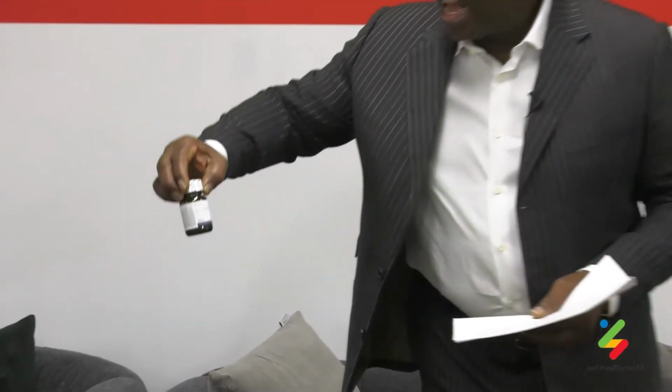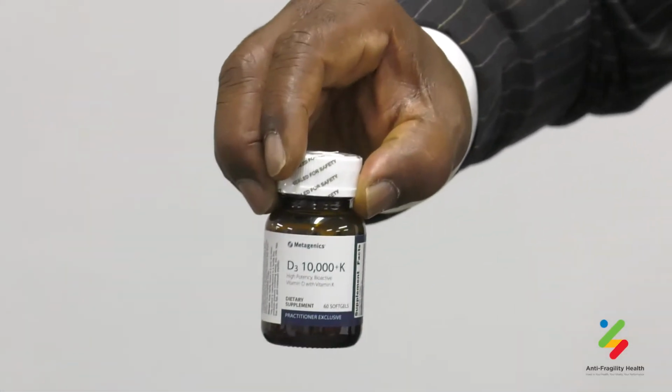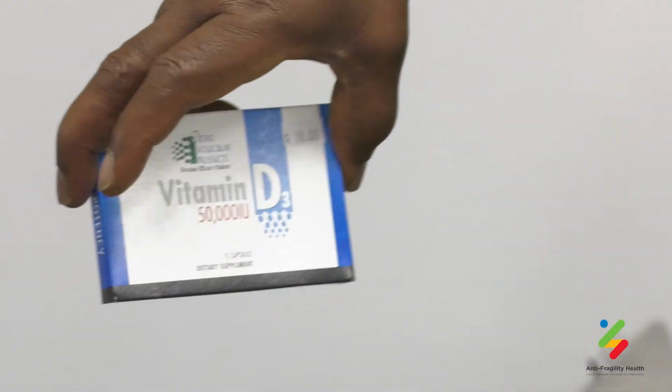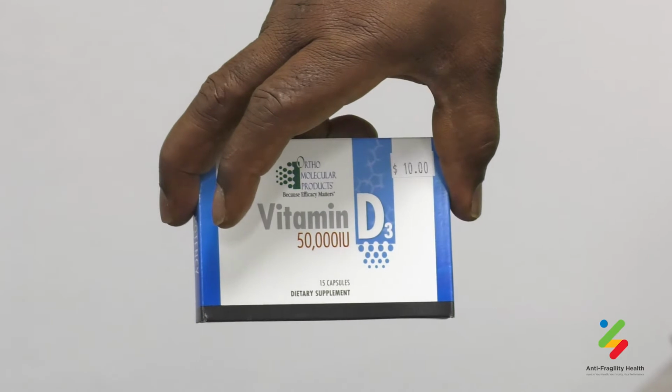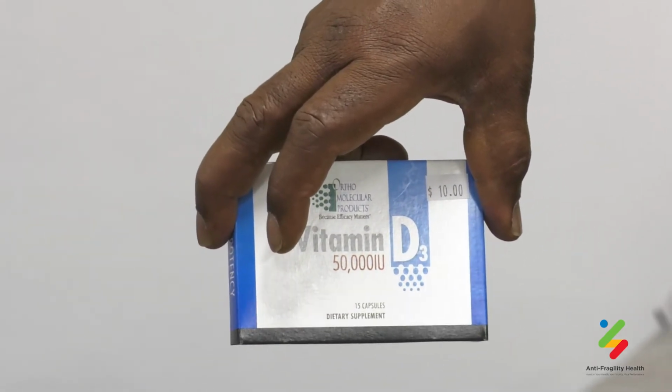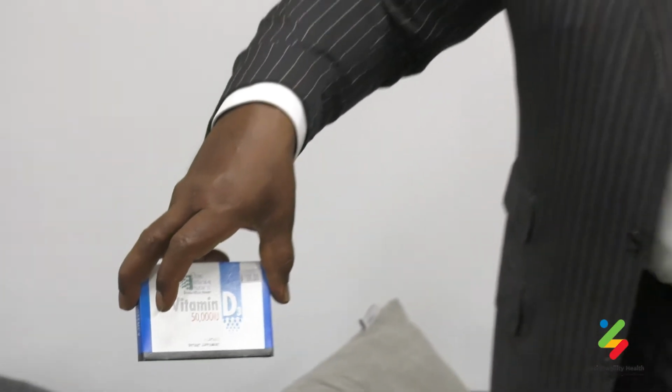For D3, I take the 10,000 every day, and every week I take the 50,000 IU of vitamin D3. If you are infected or you are around people who are infected, you should take the 50,000, three of them a day for three days. Or when you fly or travel, it's really important to build your immune system.